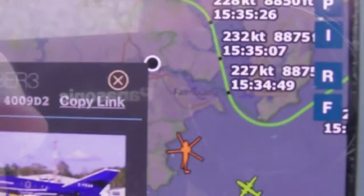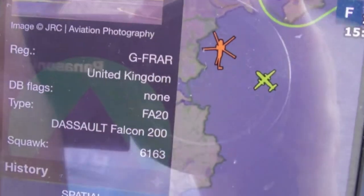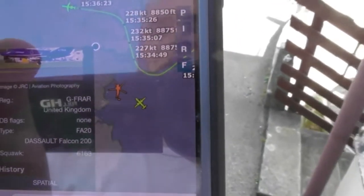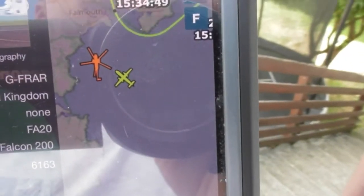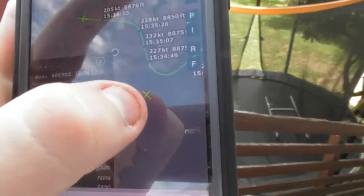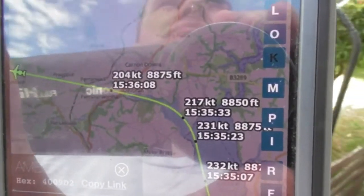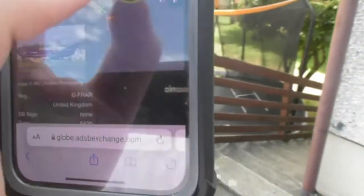There you go, look, that was the second one I've just seen. That was the Draken Europe Aviation Services aircraft. The registration here is G-FRAR, and the call sign is Amber 3. This one flew nearly 19,000 feet, I believe.